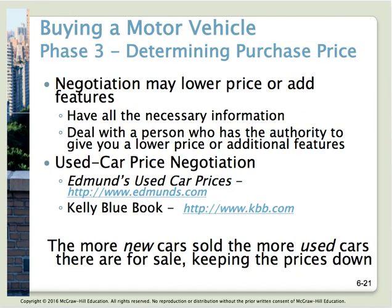Number 3 is determining the purchase price. Negotiation, some people love to do this and some people really hate it. But when purchasing a new or a used car, negotiation is usually part of the process. Before you start your negotiation, you need to make sure you've done your homework and that you have all of the necessary information so that you know how to make the best negotiating effort.